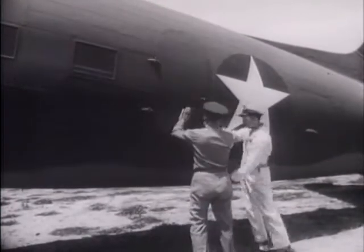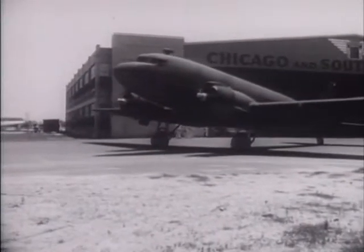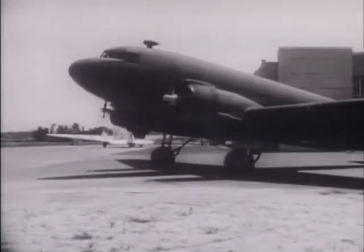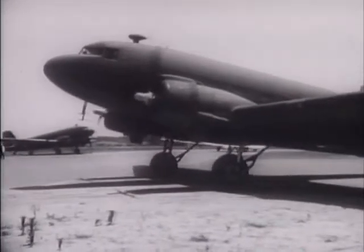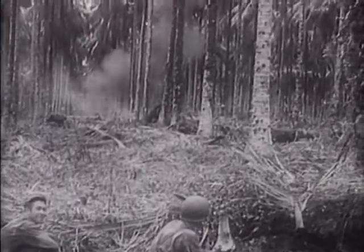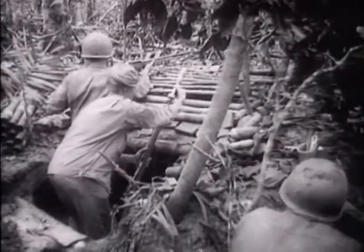And in August 1936, the first of these planes was delivered to American Airlines, the first DC-3. With the war, production of the civilian planes stopped, and the C-47's mass production commenced. These planes saw service in every theatre of the war, in all conditions and in many roles. Their use in New Guinea was typical of their importance.